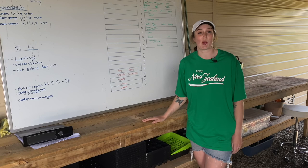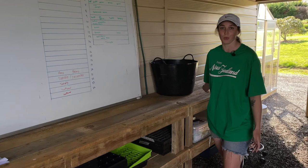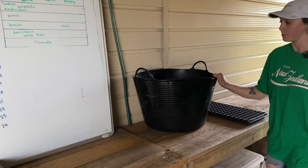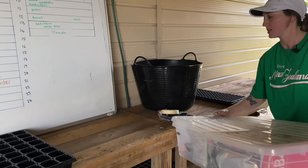This is our propagation area. We picked up these benches from Facebook Marketplace again, and they've been great, just giving us a nice big surface to work on here. We've got these seed trays. We started out with a couple of different sizes, and when we're ready to seed things up, we grab out whatever tray we need, bring it over here. We keep a bucket of our seeding mix up here to fill up the tray. And in here, we keep all of our seeds. So we just pull this out and grab whatever we need from here.